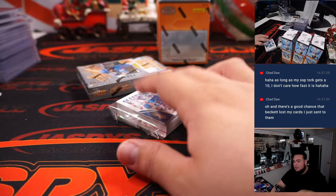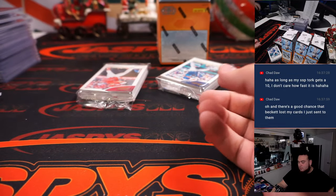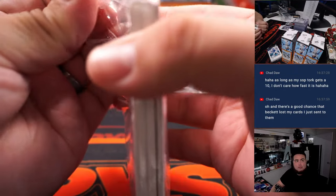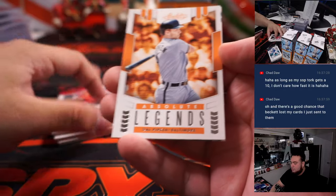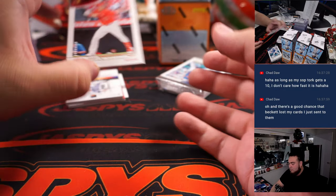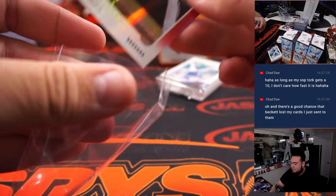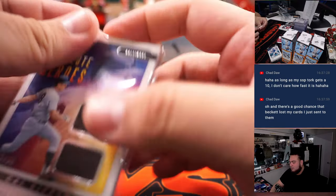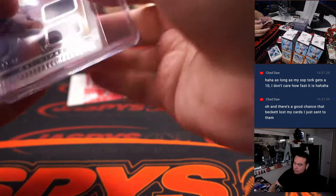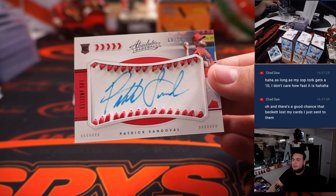What's the protocol on that, Chad? Redemption. Donaldson. Cal Ripken Jr. to 99. Patrick Sandoval to 75. Another one there for the Angels.